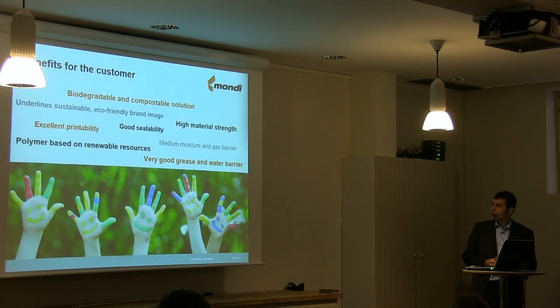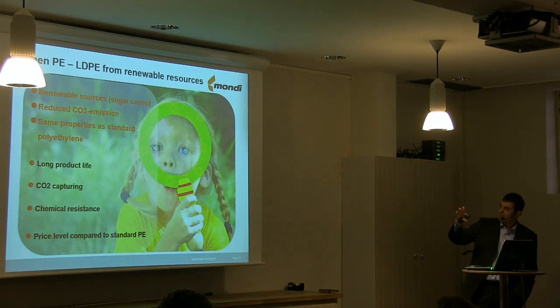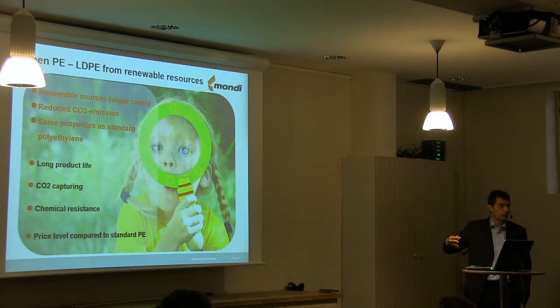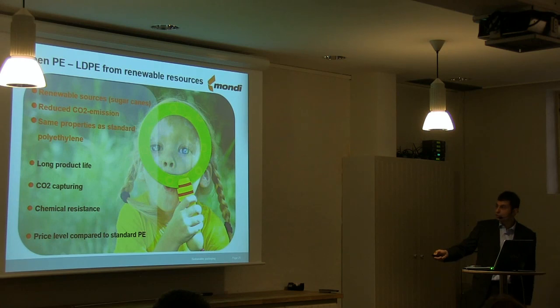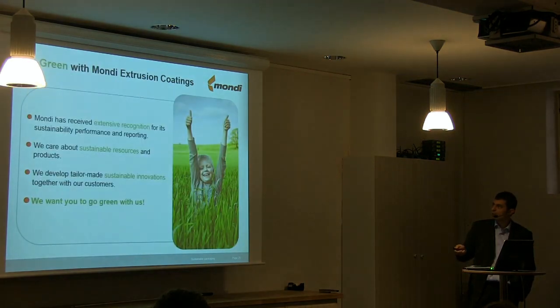And those are the benefits we see for our customer. So biodegradable, compostable solution, we have good mechanical strength, good sealability, high printability, we have again the ecological thinking, we have grease and water barriers, and the eco-friendly brand image. Green PE: renewable sources, reduced carbon footprint. Same properties as standard PE. This is very important for some of our customers because they don't have to make a new shelf life test because it's practically the material they already know, but now from renewable sources. We have this long shelf life, we have this carbon dioxide capturing mentioned already, we have the chemical resistance, and we have a higher price range compared to standard, but still moderate compared to some of the biopolymers which are biodegradable. Yeah, and this is our message: go green with Mondi extrusion coating.